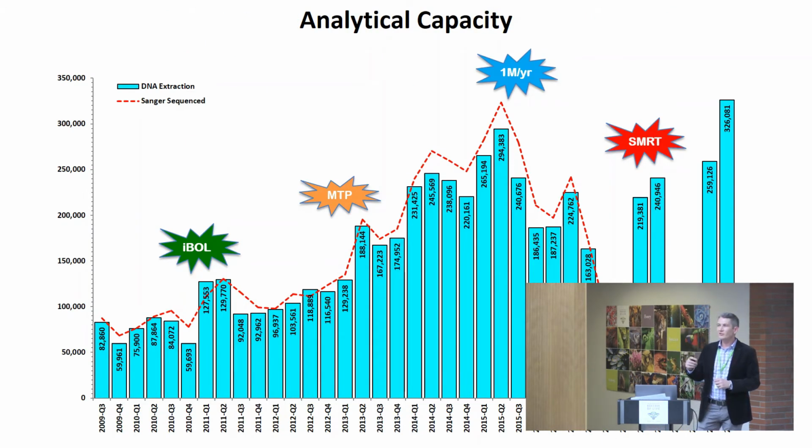But with the adoption of SMRT sequencing, there is actually one big change. As you already noticed from Jeremy's presentation, we did start declining in our throughput after the end of the iBOL because we were reevaluating our processes, but at the same time, about 80% of the material is coming from the institute, and 20% come from the external submitters. So what you see here is actually the red line deviates quite significantly from the bar graph.